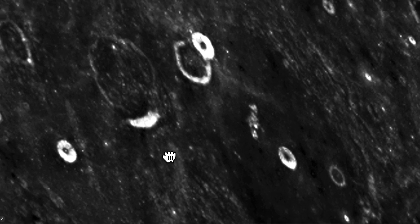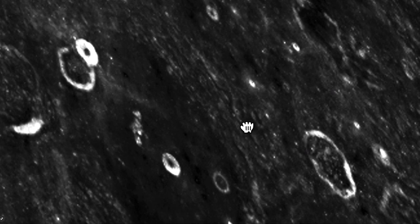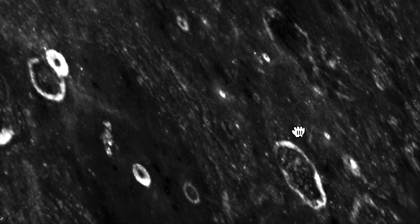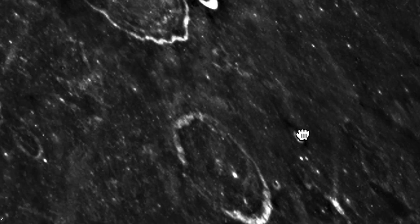Let's see some other structures around it. Now, what did I use mostly? I use sharpening and deepening mostly for this. So all you have to do is open Photoscape X, drop the photo in there after you enlarge it two times, and you're going to find some interesting structures just like this.